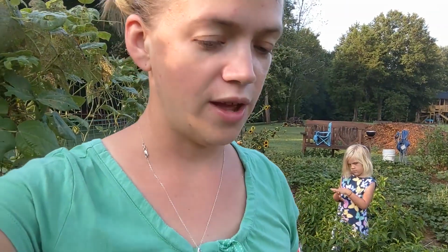With the poblanos, I've made up a mixture of rice, sausage or hamburger, corn, sour cream, cream cheese, a little bit of salsa. Mix that all together. Put it inside the poblanos that you've cut open, roasted a little bit, and then bake them till the cheese is melty. Put some cheese on top. Oh man, so good. Very spicy sometimes, but very good.